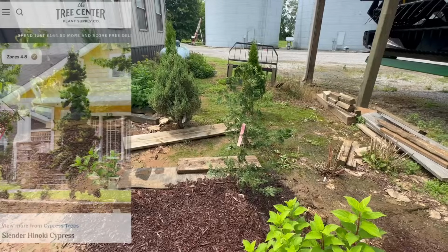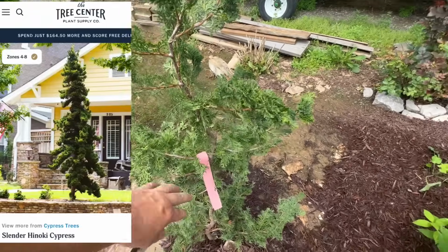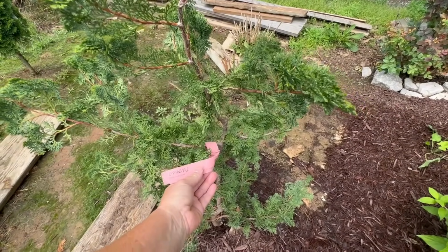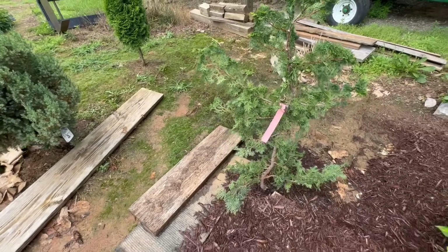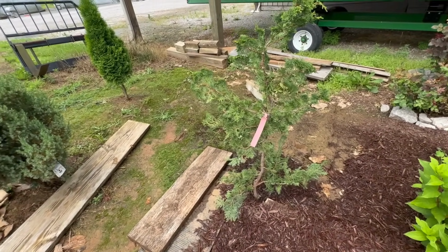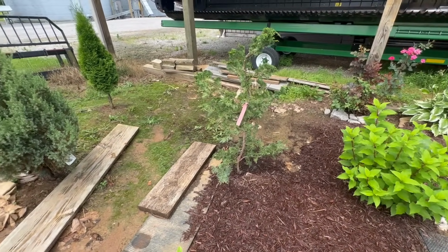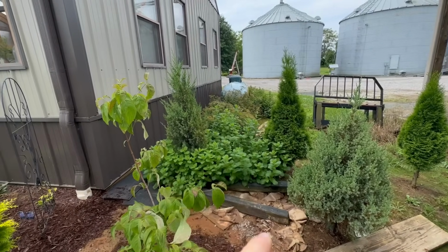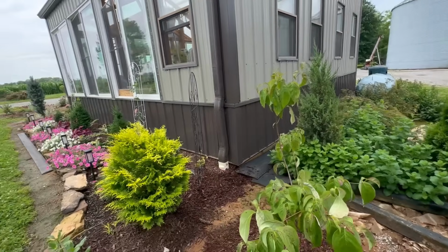Here's a Hinoki cypress I planted. He had been in a pot for a long time. This is a slender Hinoki cypress, and I love evergreens, and I especially like the ones that have the weird funky shapes. I've got a bunch of mint, 2 different types of mint, and some spirea back here that are pretty much finished blooming.